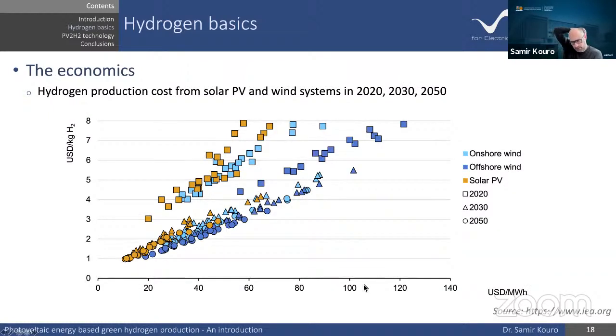And I believe this is maybe the last one, or I have one more regarding levelized cost of energy. This is again how onshore and offshore wind will compare with solar PV by 2020, 2030, and 2050. So if we follow the circles, which is the one by mid of this century, it is of course at the lower end.